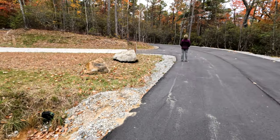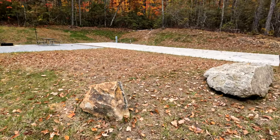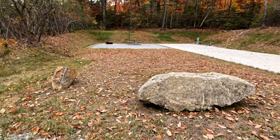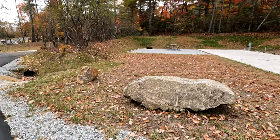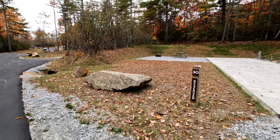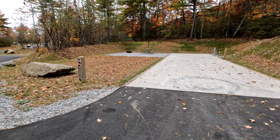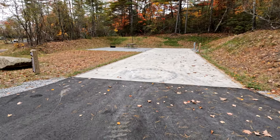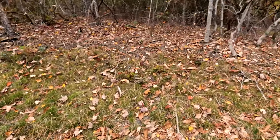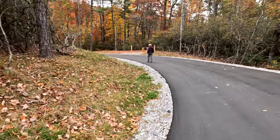And then 30 right after 29. So it's not like the other loop where they were spaced out. These three are right together. But you still have the berms built up, so you do have some privacy between sites. Site 30 looks fairly level. And that's it.